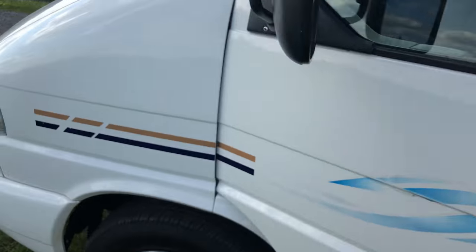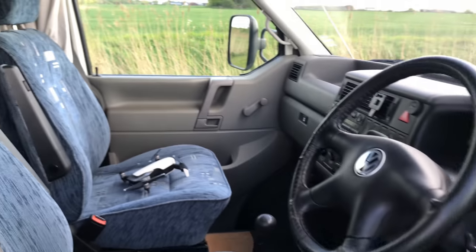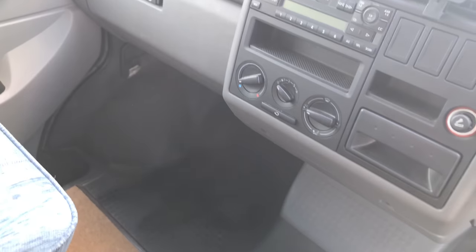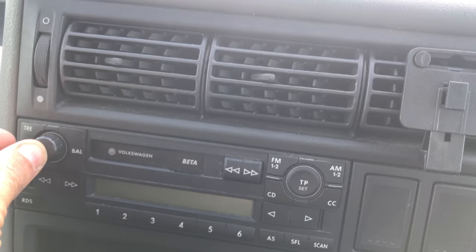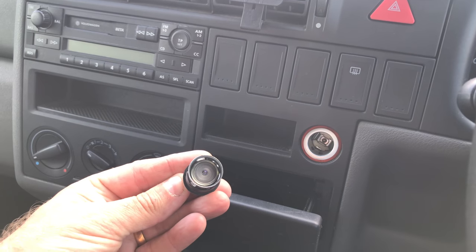Let's have a look into the driver's seating area. Beautiful matching upholstery and armrests. Five-speed manual gearbox. And what have we got here? Are you old enough to know what this flap means? Oh yes, it's a cassette. That's a good indication, folks. It's never been smoked in.